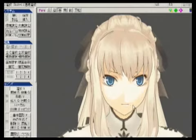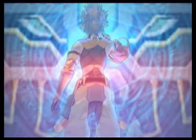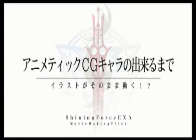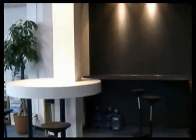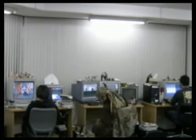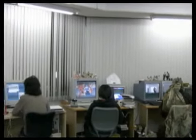Let us show you a behind-the-scenes look at Shining Force EXA and the process of turning hand-drawn illustrations into 3D character models. This is the character design workshop in Koenji, Japan. This is where the majority of character designs and CG movies for Shining Force EXA are created.